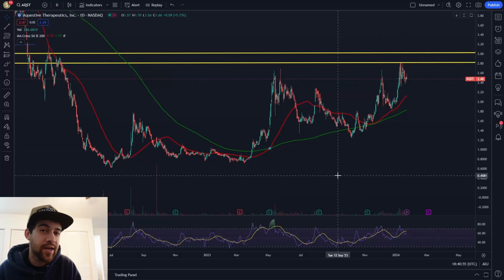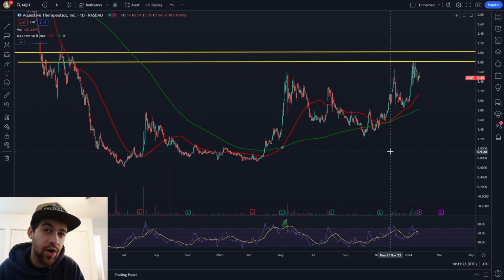But this is another upcoming catalyst for AQST. If the FDA does approve this, we're going to see a huge rally. It's one of those polarized catalysts. Either they're going to get approved and they're going to rally, or they're going to get denied and we're going to see a huge drop. But AQST is looking pretty good on the chart. We've been in an uptrend.